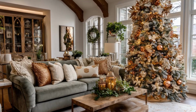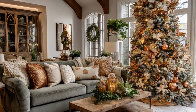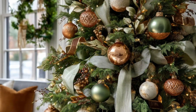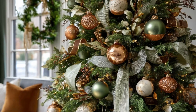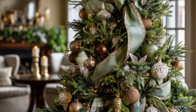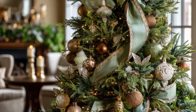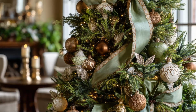This year's holiday season brings a wave of warmth, nostalgia, and calm beauty, and it all begins with your Christmas tree. Imagine this: soft sage green ribbons cascading down snowy branches, copper ornaments glowing like candlelit memories, and antique gold accents adding that timeless farmhouse magic. If you've ever wanted your tree to feel elegant yet deeply comforting, stay with me, because what's coming next may inspire your most beautiful Christmas yet.